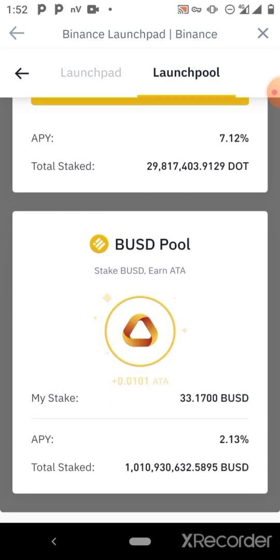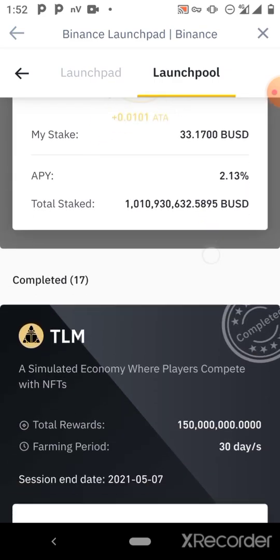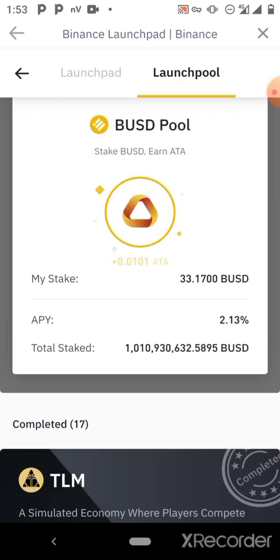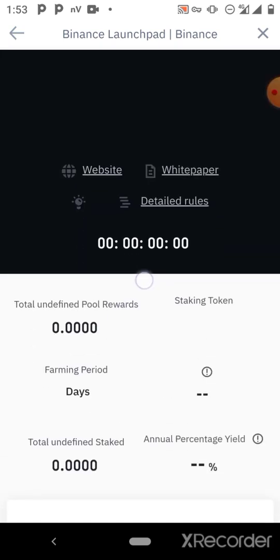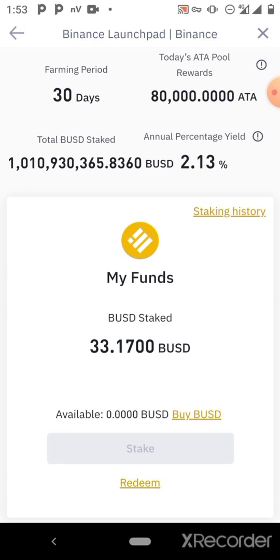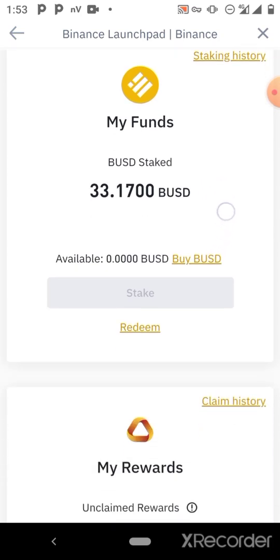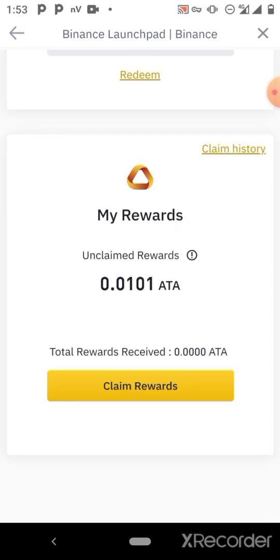If you notice now, they're just showing me that I've gotten another 0.010 ATA. So I have been farming it. I just put my crypto there and I allow it to work. I just relax. So now if I click on this, it will show you that I'm already farming this particular cryptocurrency. So this is it. My fund BUSD staked, I staked 33.1700 BUSD, and this is the reward I've gotten so far. Unclaimed BUSD 0.0101, and I think I've just done this for like 3 days and I haven't claimed it. I just wanted to continue to gain more, right?